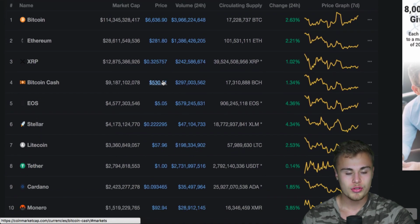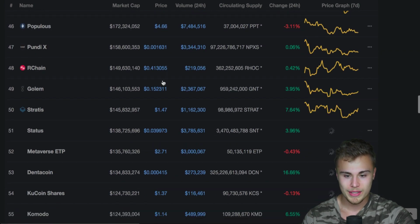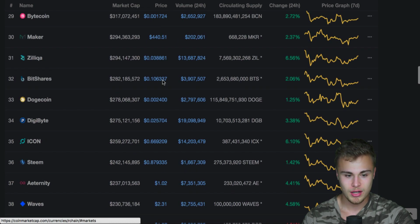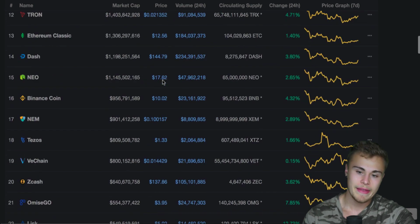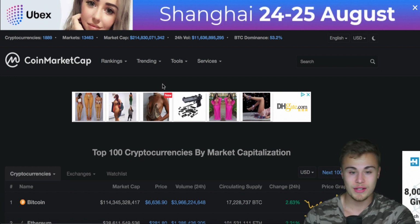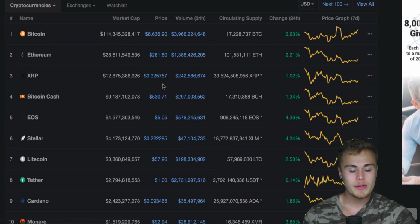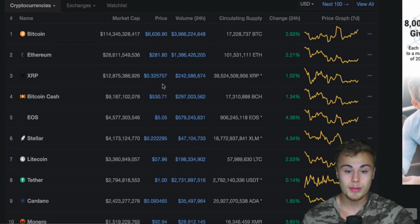So I scroll down to the top 10 cryptocurrencies. You can see we are all up. Everything is green. Literally the whole market is green. Only one coin seems to be down, Bitcoin Diamond, which we talked about in yesterday's video. As to why that is, you can obviously know that because we are down after a huge run like that, it's normally expected.